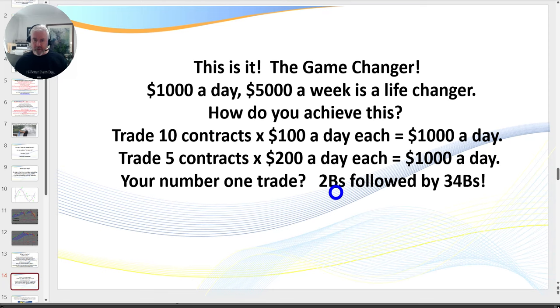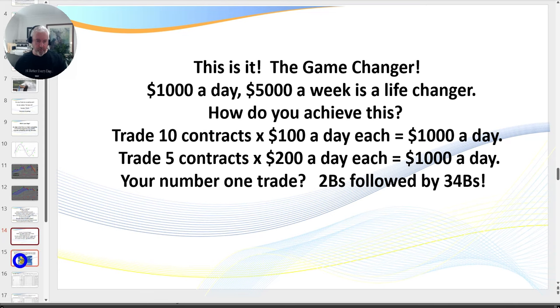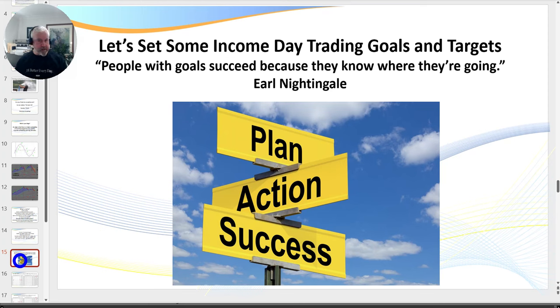Now, the number one trade, and I've got a lot of members, of course, that'll be watching this. What are our number one trades? The 2B. Well, this is two, isn't it? The number one trade is the 2B, followed by the 34B. So let's quickly look at and set a daily target, which is what I have when I trade.